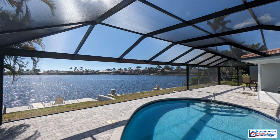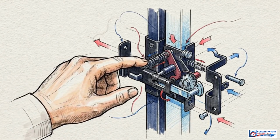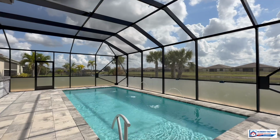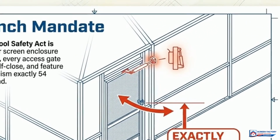Aesthetically pleasing mesh and fresh paint mean absolutely nothing if the underlying frame cannot mathematically prove its structural integrity to the underwriting bank. Even if the frame is solid, the third trap is purely legal. Florida's Swimming Pool Safety Act enforces absolute life safety codes. Looking at this barrier diagram, every access gate must physically open outward, swinging away from the pool, acting as a failsafe against a child's weight.